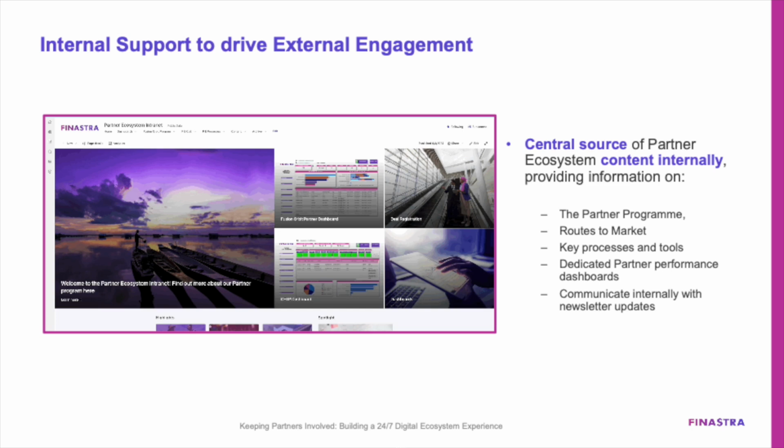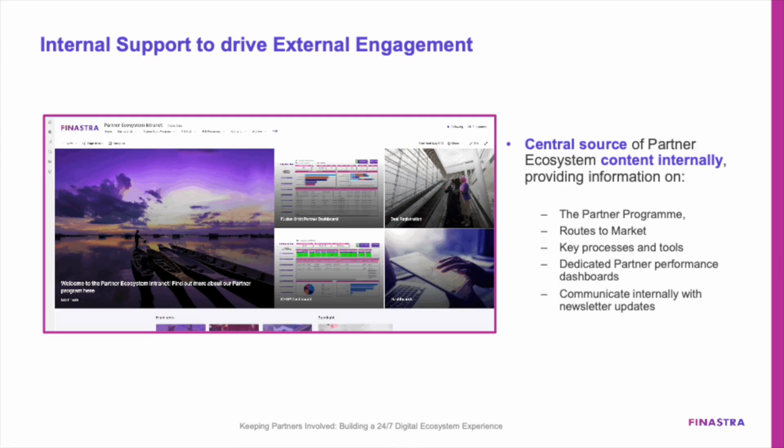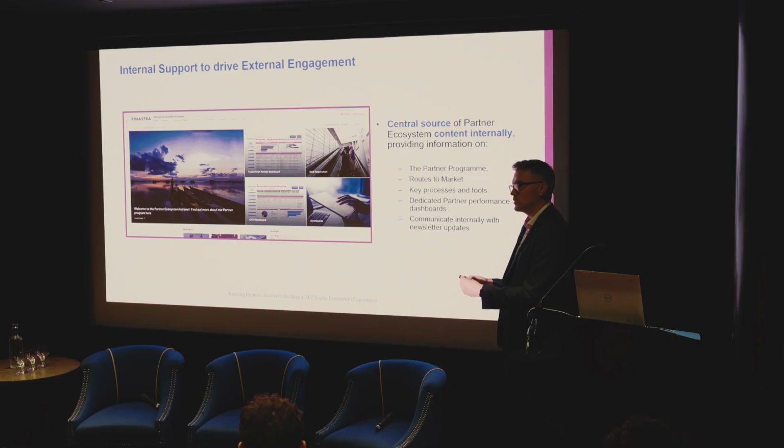But one of the key things that comes along with this, and obviously you're promoting something externally to all of our partners, is all about how do you drive support internally? Because your biggest advocate of everything that you want to do externally is going to be your internal teams. So I took the same approach when designing our partner portal in being able to create something that was interactive, useful for our internal teams, making it visually appealing, putting relevant content in there, being able to make sure that we have policies and processes and documentation, understanding what the program entails, dashboards, all in one place.